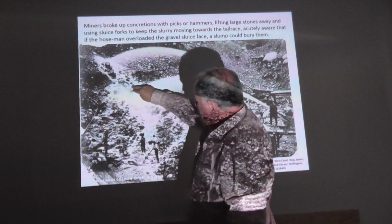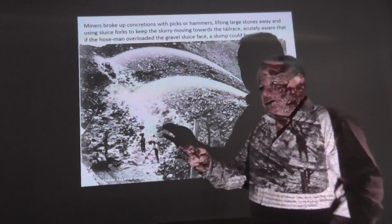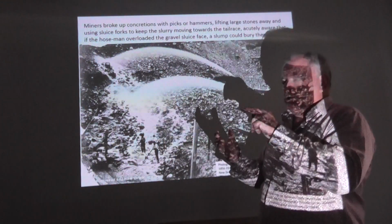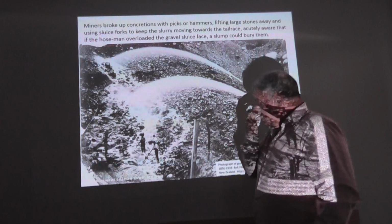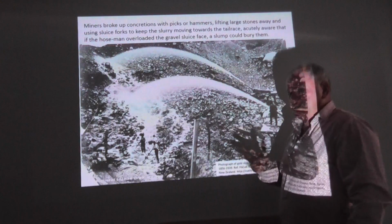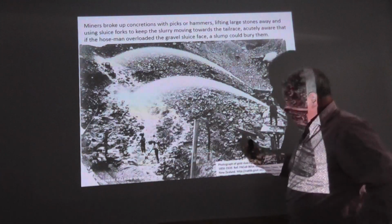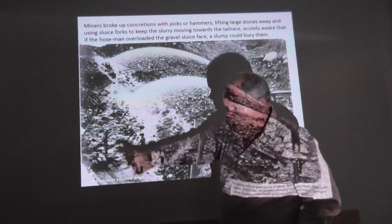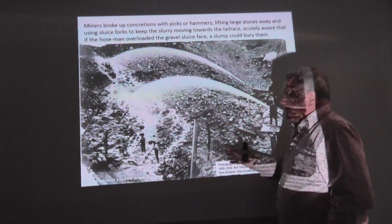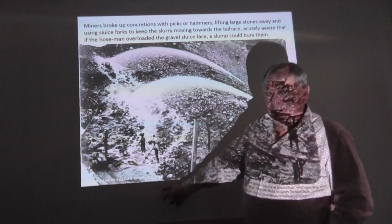You're putting it on here, the gravel's flowing here. Now these guys have a specific job, breaking up concretions. What does that mean? Lumps of clay, gravel, and probably gold. So they have what's called sluice forks. You might have seen these. It looks like a pitchfork, but with extra tines on it, 6 or 7 tines. And they have 2 roles. One is breaking up those concretions. The second thing is keeping the gravel moving. So they're heading down to the tail race here.